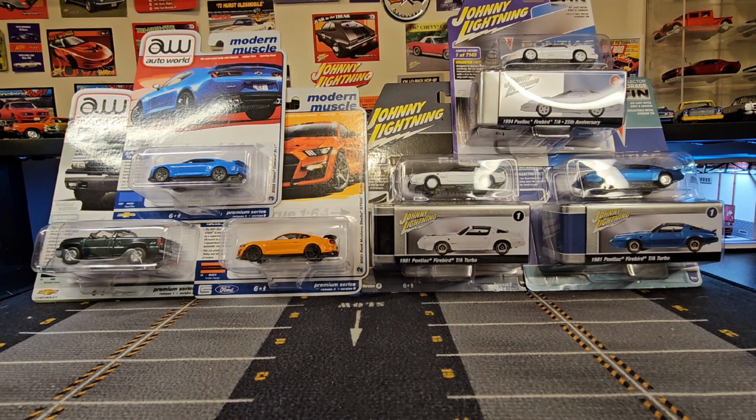I did open another airplane, but it's a different camera angle and it's out in my living room. I kind of wanted to try a different camera angle out. Let me know in the comments if you guys want to see that video. It's the F4F Wildcat. So that would be another airplane unboxing video.